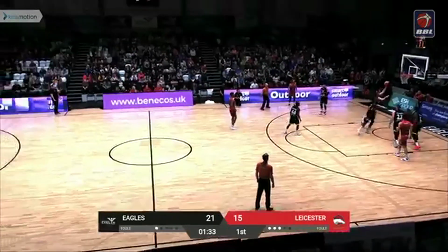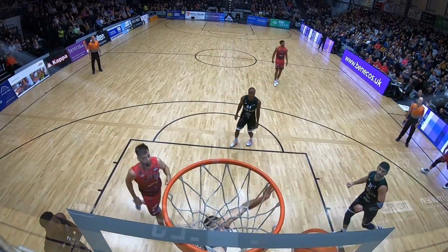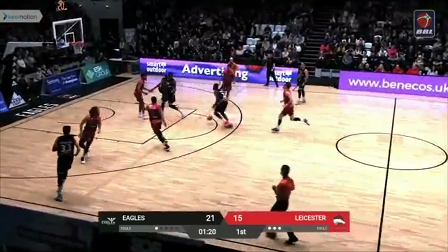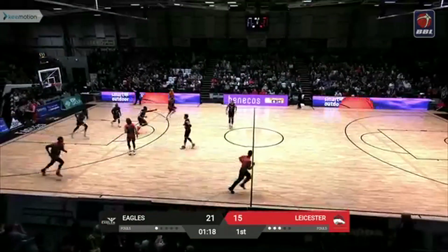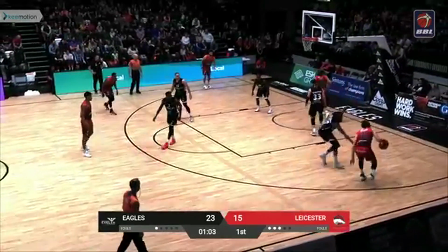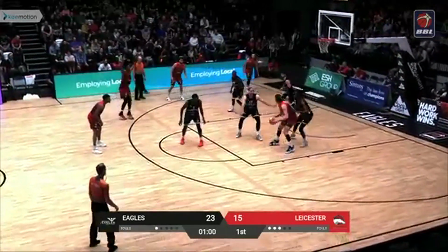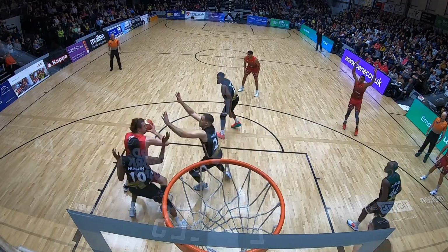Gets the ball back out to Lascelles, and Lascelles finds Andy Thompson inside. But Sadi Hussein comes up with a great rejection on Andy Thompson. Mike Morcell at the other end driving hard. Flips it up and in. Morcell in double figures on 10 points already. 40 seconds left. Thompson against Hussein. That ended badly for Thompson the last time, and it's ended badly for Thompson this time as well.